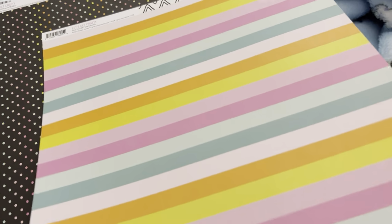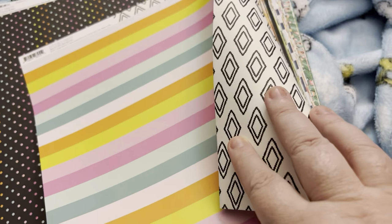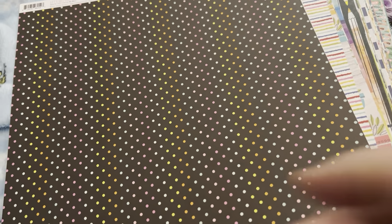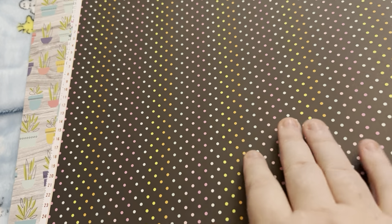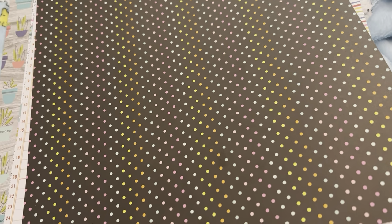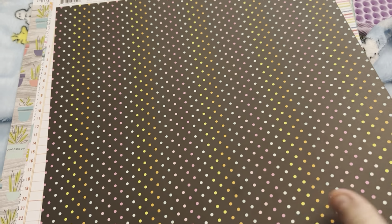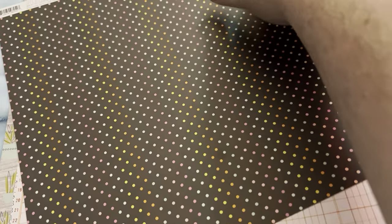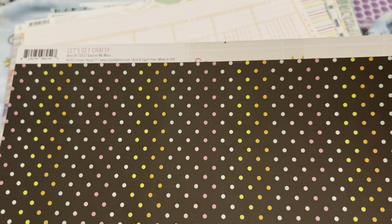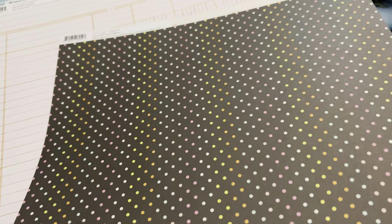So this is just this one. Ooh, look at that. That's pretty. So there you go. Oh, wow. This one reminds me of a Lite-Brite, you know, the little holes, and then you put all the little things in, even though it's not going to show you the color. That's magical. And that one is Let's Get Crafty. So I wonder if this is all from the same line.